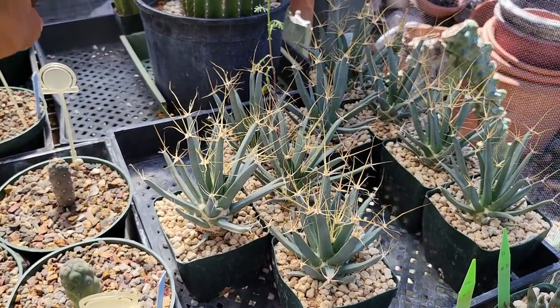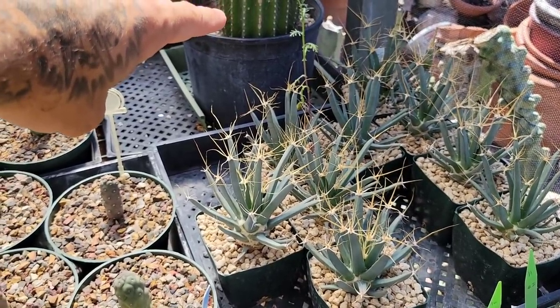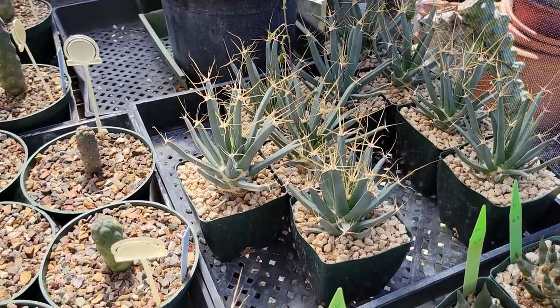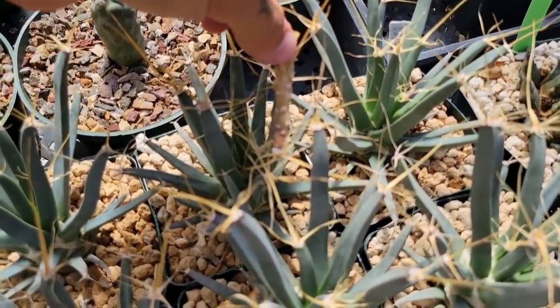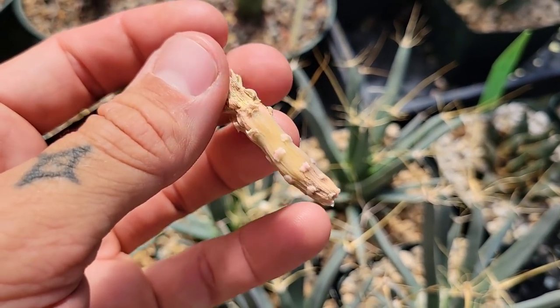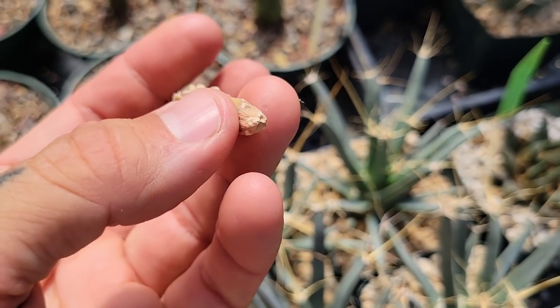And they can get upwards of that tall, maybe even a little bit bigger. No idea how long they live. Again, you can't really date cacti. Was that a fruit that just fell off? There you go, there's a little fruit. Elongated little fruit. They just dry out.